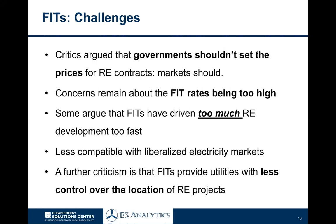A further criticism is that FITs provide utilities with less control over the location of RE projects. This remains true if feed-in tariffs are open-ended. It's harder to determine exactly where projects will be built, because projects are built from the bottom up by citizens, communities, investors, farmers, and therefore it makes it more difficult to adequately control the actual location of each project.